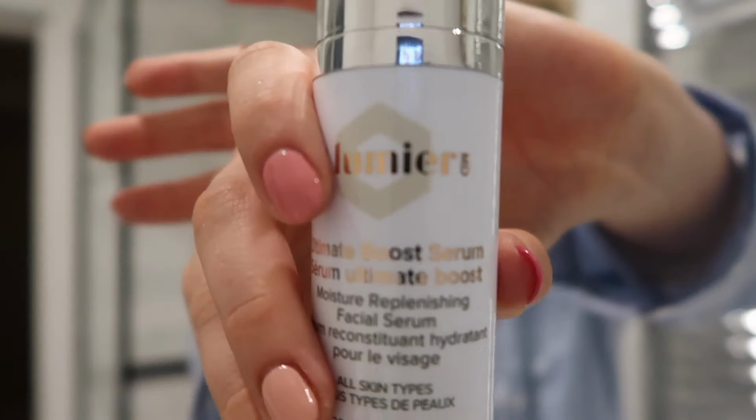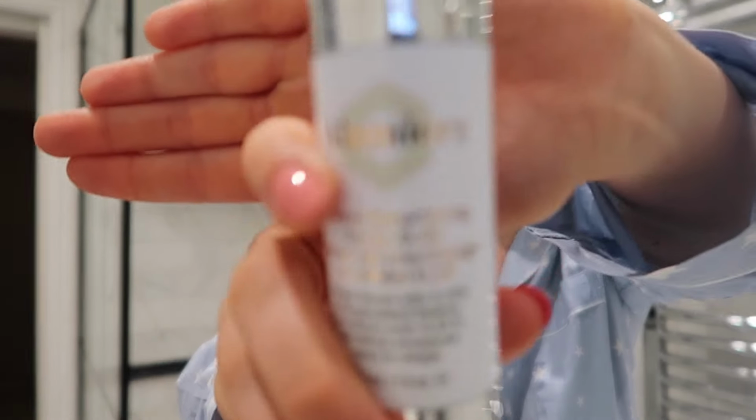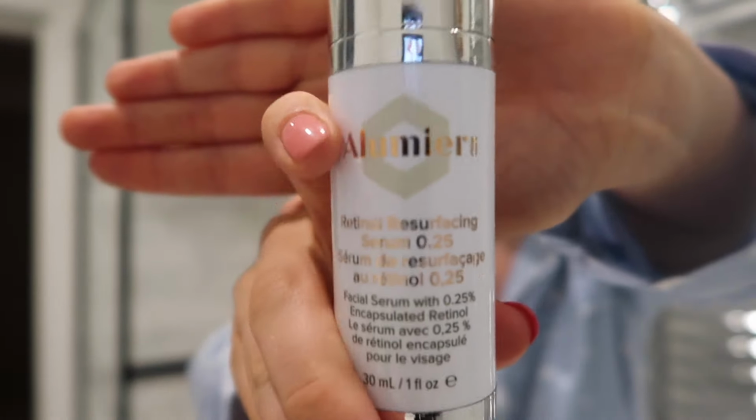Ultimate Boost, which is something I use every morning and every night, regardless of if I'm getting up or I'm going to bed. So I put this on, and then once or twice a week, I use retinol. In fact, I need to get a lot better at being more strict with myself using this. So I use retinol.